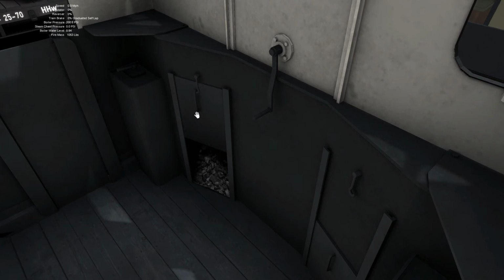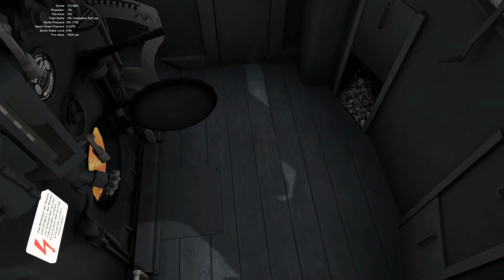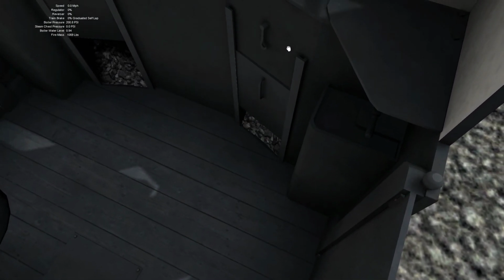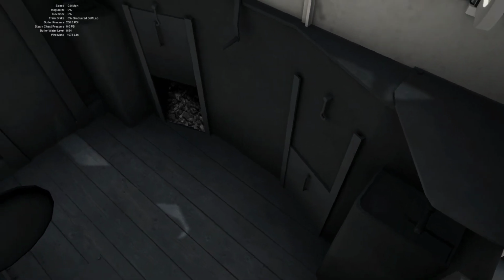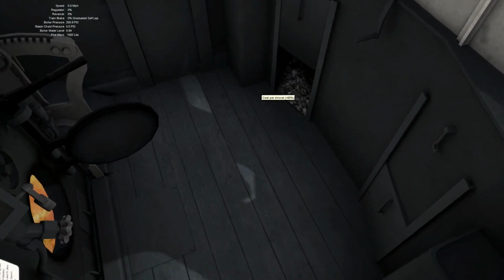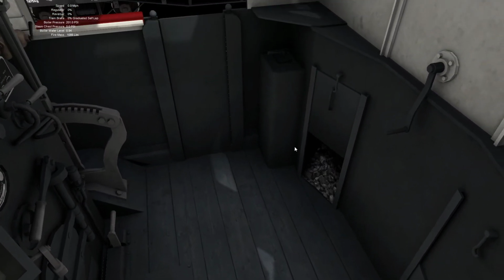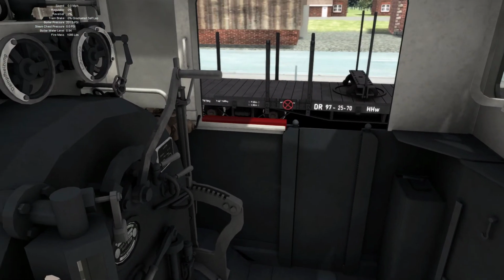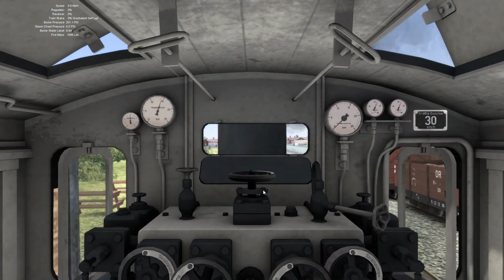So if you open one of these, it's 50% coal per shovel. And if you open both of them, it's 100, so your shovel's a little bit faster. Typically you won't need both. Really and truly, you won't even be shoveling a whole lot until you start to climb a hill. But since we're on a steam workshop route right now, it's flat, it's level. We won't need that much.